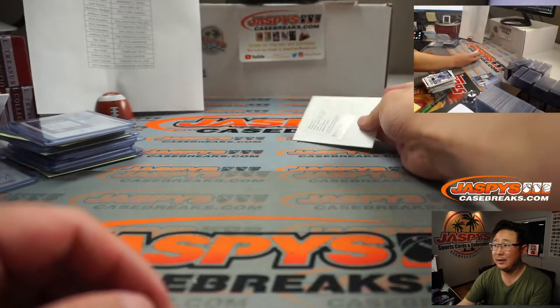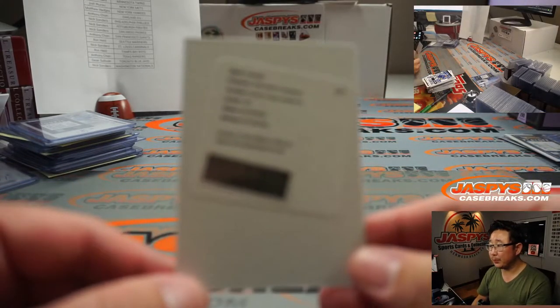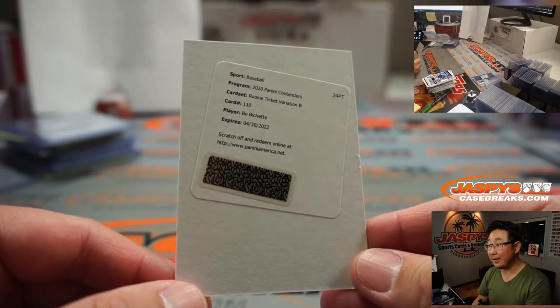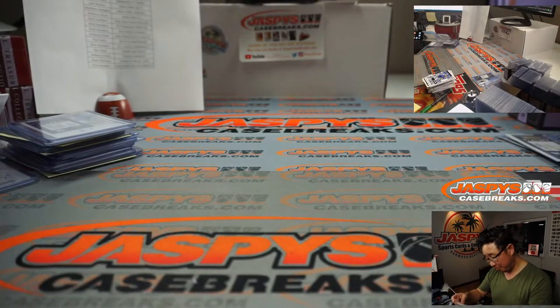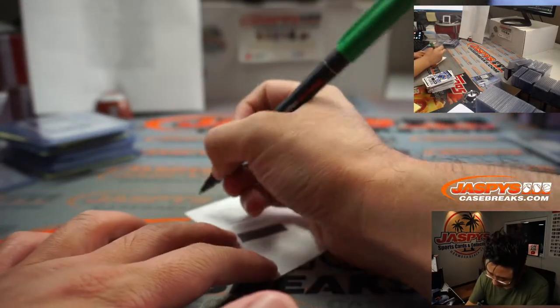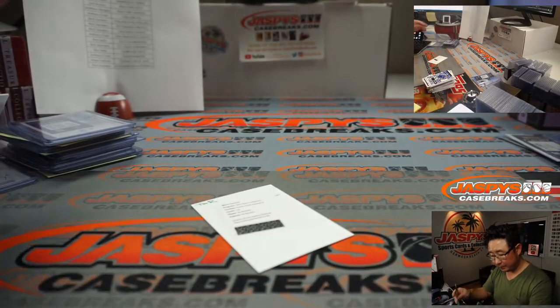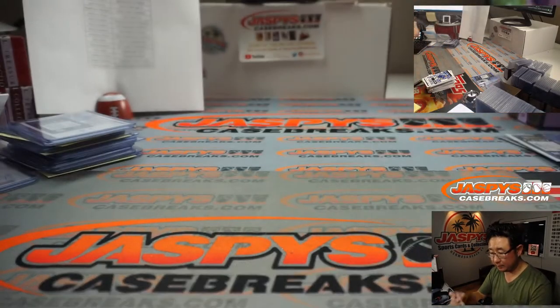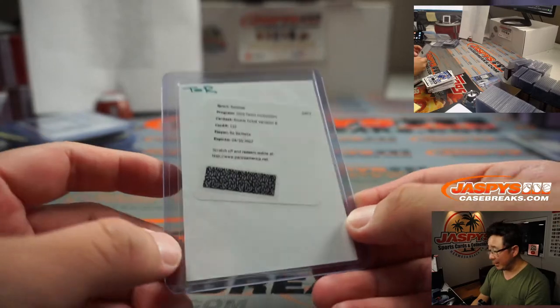And the redemption is Bo Bichette, rookie ticket variation B. Wow. That's for Toronto. That'll be for Dean Sullivan. And you got a free top loader out of it, too. And there you go. Nice way to end the break.